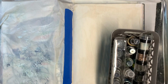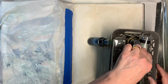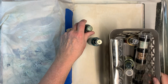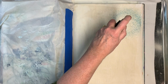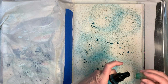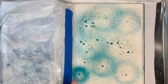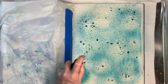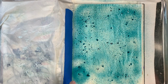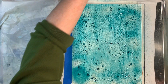So I'm going to get my Lindy sprays out, and I'm going to get the Tibetan Poppy Teal and Time Travel Teal, which are very similar actually. One's a little more blue-green. Let that drip on there. And let's see if this even looks any different. A little bit, not much. Okay, so pretty good covering of that.